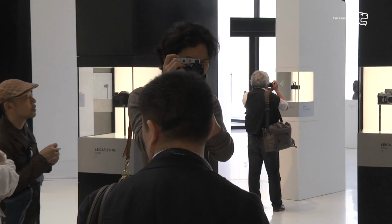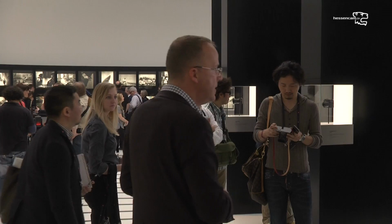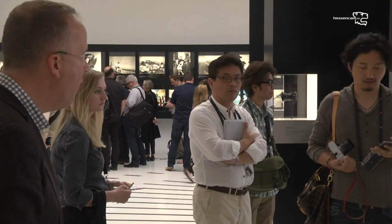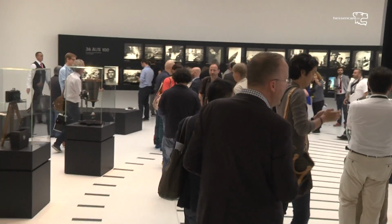A fully mechanical camera which still can be serviced here in-house at Leica Customer Care up to full working standards, and a very successful camera. In 14 years of its production, almost 250,000 units have been produced. Until 1967, the M4 appeared. And we go a year further, which is 1968, the Leica-Flex SL.